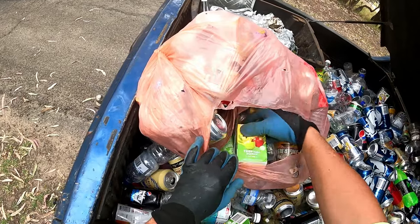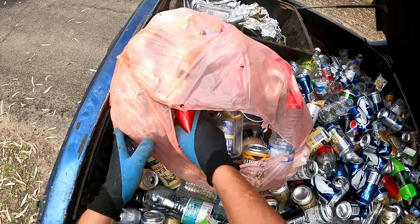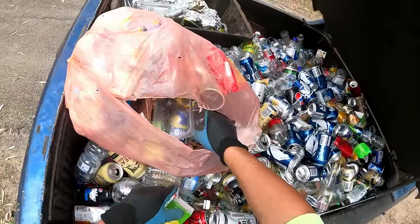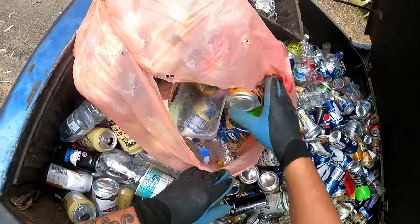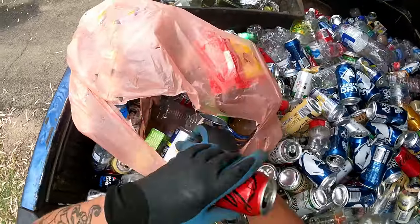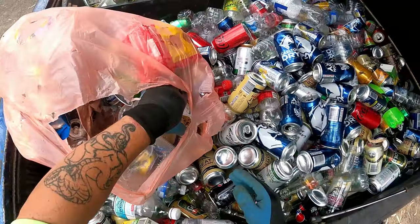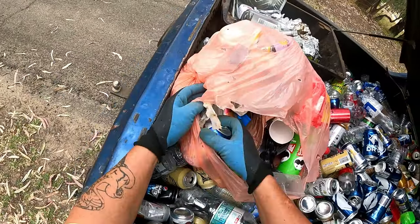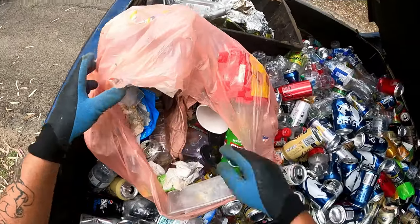Damn. Get rid of the straw. We don't take the straws, even though we can. Ooh, we'll empty that out at home. Leave that there. She loaded this one. Fully loaded. It's going to help me out, especially trying to get a load. Not profitable if I don't get a full load.